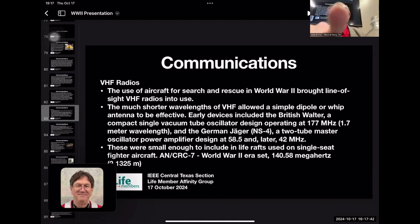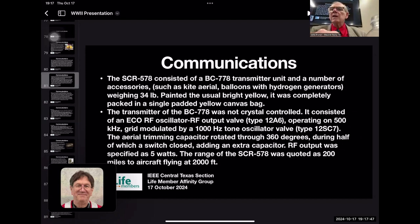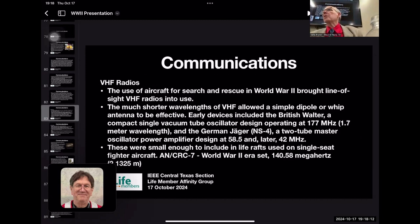If I recall, the Gibson Girl went 2,000 feet or 2,000... that 2,000 feet sounds wrong. It had a range quoted as could talk to an aircraft at 200 miles away, flying at 2,000 feet. So if it was looking for you, and relatively close line of sight, it could find you. And the VHF radios were also used in the same fashion.